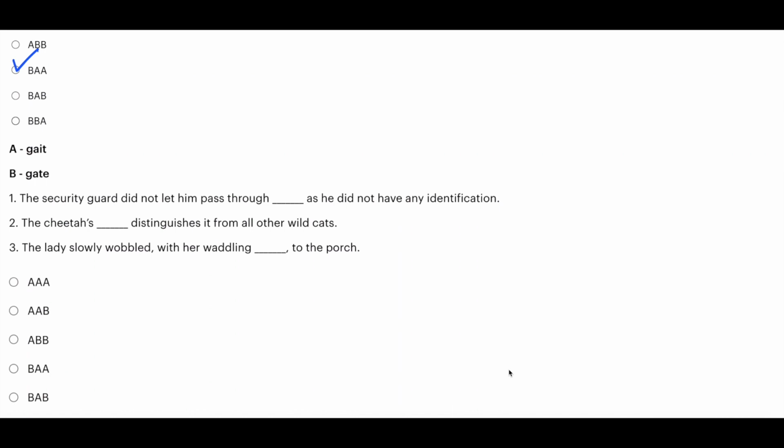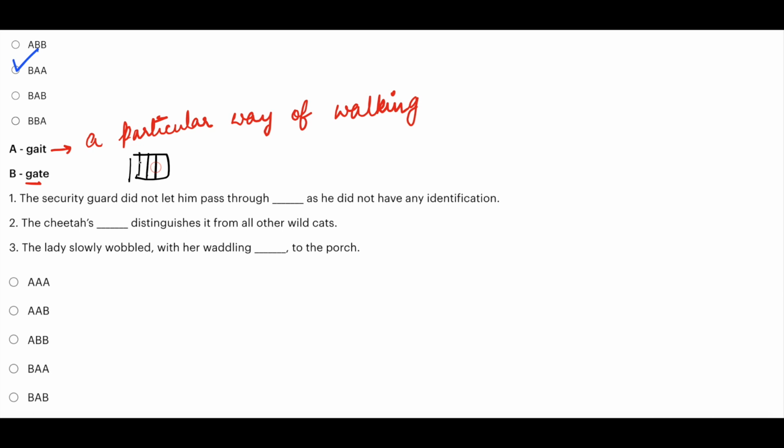The next is gate and gate. Okay, so let's see. GAIT, gate. Gate means a particular way of walking. A particular way in which someone walks. Okay, that is gait. GATE, gate. This gate, all of you know, kind of a door. Gate, right? Kind of a door.